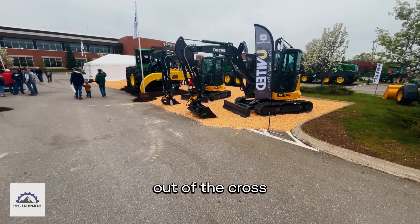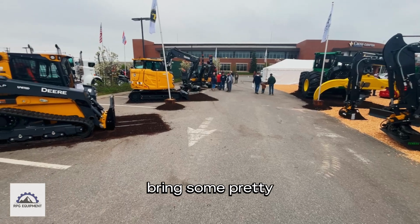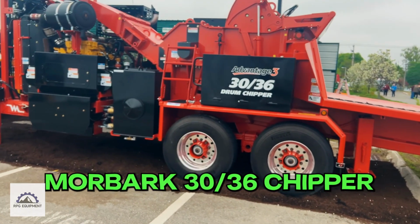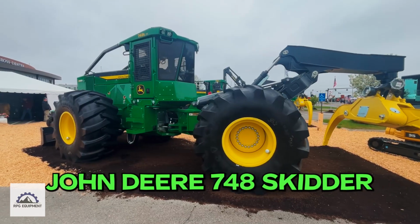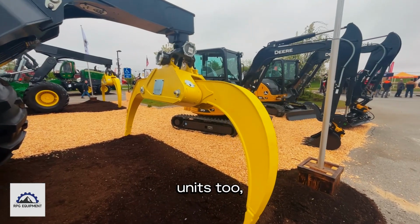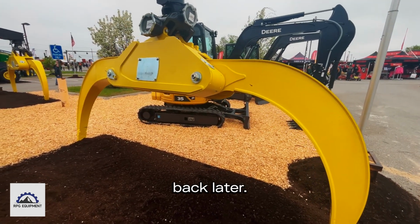Once you step out of the Cross Insurance Center, you're greeted by the United Forestry area, which did bring some pretty impressive equipment. The Morbark 3036 chipper, some Rayco mulchers, as well as a big John Deere 748 skidder. There were a bunch of smaller units too, but we decided to make our way across the street, planning to do a loop back later.